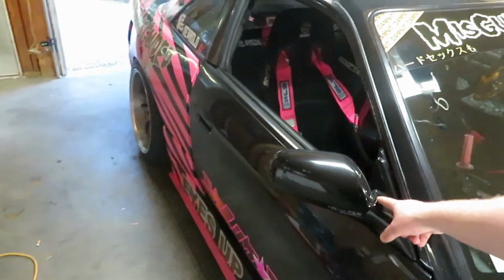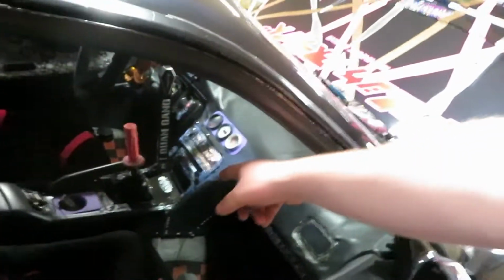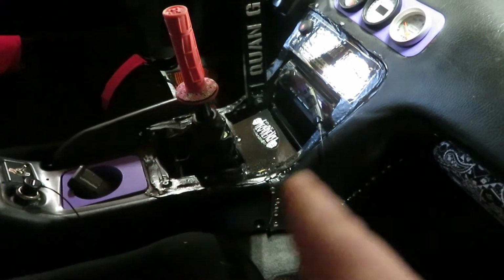But we're going to get some stuff coming for this. I got some content I want to get going. I want those GK Tech mirrors. I want to get the LRB seat delete in the back here, just to get rid of that hump back there that you'll see in that seat. I'm thinking about getting new center console stuff just to clean this up. I had an "I don't really care right now" attitude, so I did that, and I wish I didn't, so I'm going to fix all that.